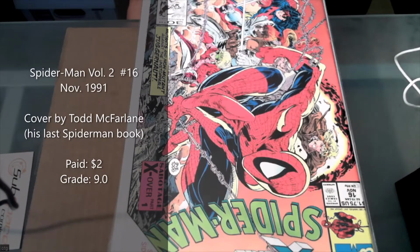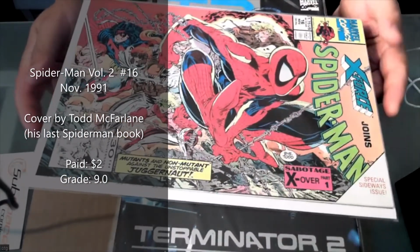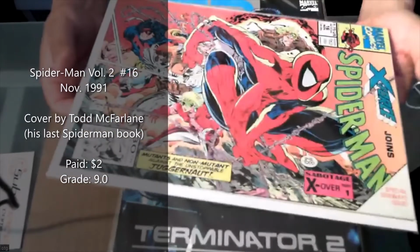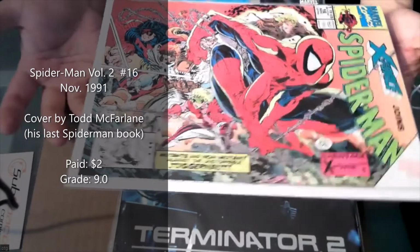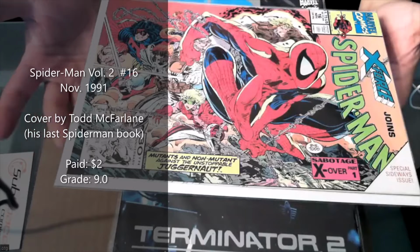Oftentimes you don't see too many examples of landscape covers. I think they should do more landscape type covers. But this is a great one. This is actually key because it's Todd McFarlane's last book on Spider-Man.